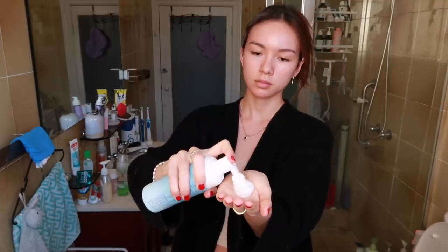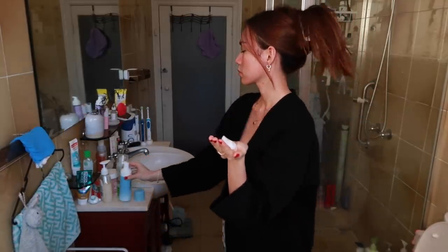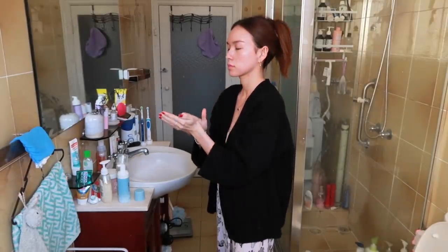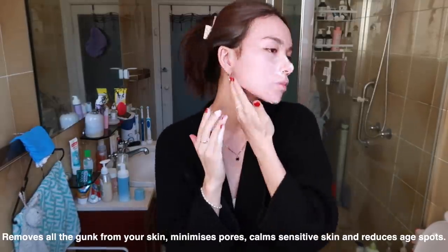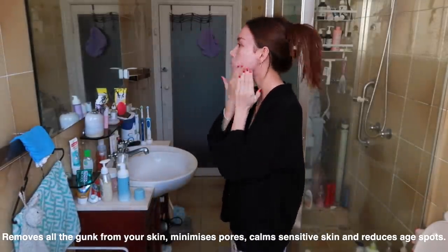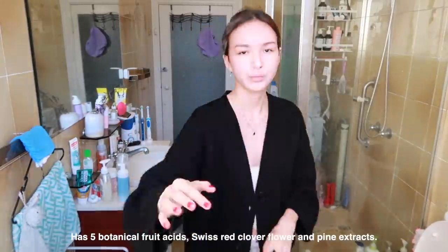Okay, now I'm going to show you guys my customized skincare routine. Before we continue, ignore the bathroom. I live with roommates, they're very messy. Anyway, this is the Cloud Factory cleanser. I use it day and night. It's very gentle on the skin. Any of the ingredients, I'm going to leave on the screen.